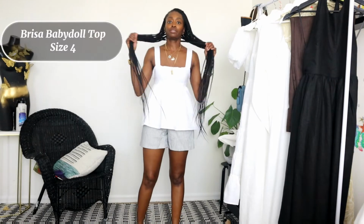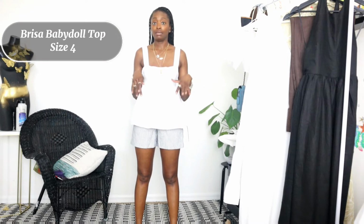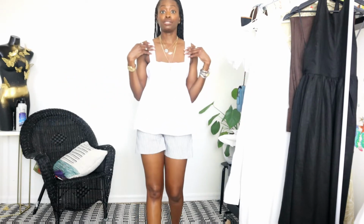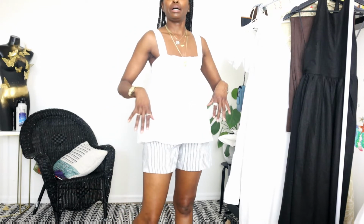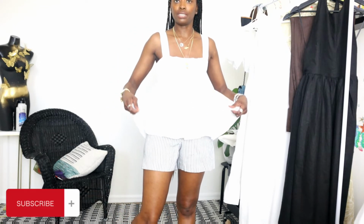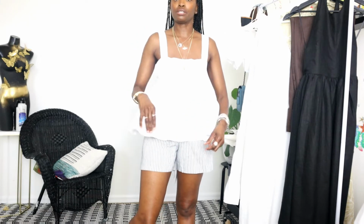So now we have, this one is called the Brisa. That's B-R-I-S-A. Brisa linen baby doll top in white. And she is cute. Look at this. See? Empire waist. And in the back, she has a nice little fit and flare. And she's also lined.